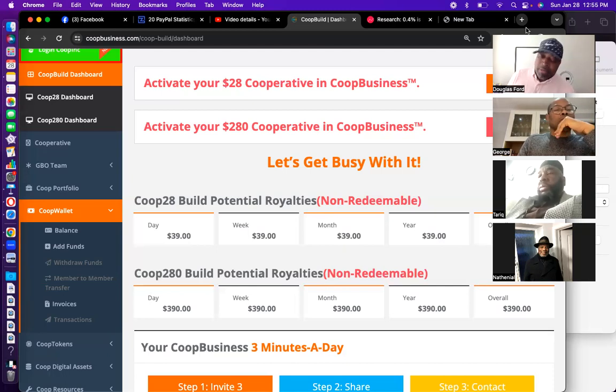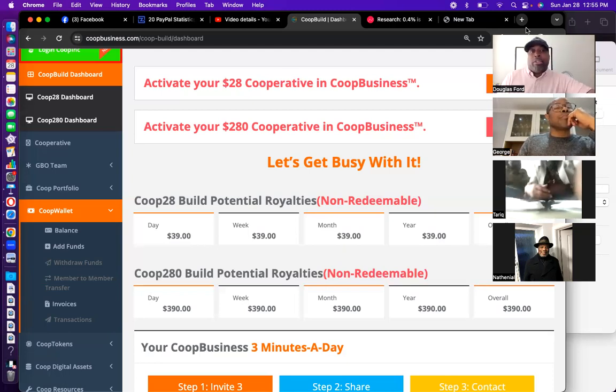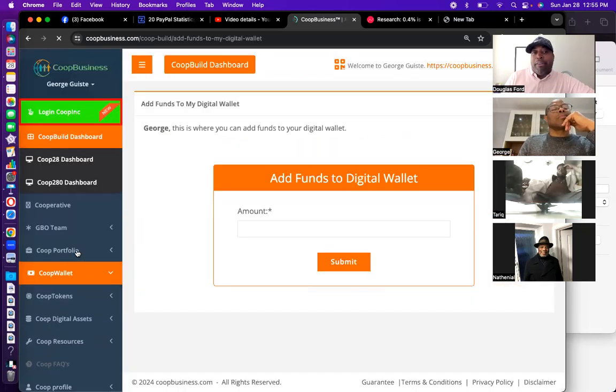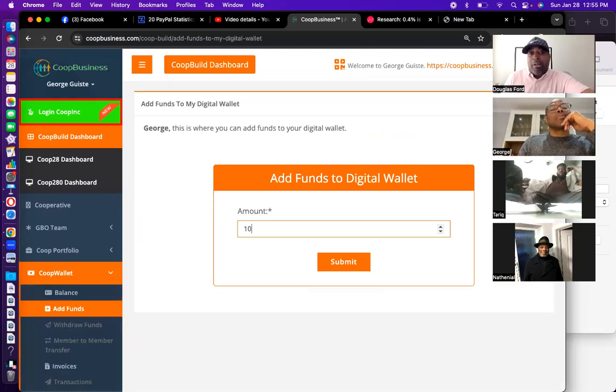Absolutely, sir. Absolutely. And how does that work? Is there anything more as a result of that, or is that something on the side? No, so let's say you wanted to add funds. Click on add funds and you just tell it how much you want to add. So let's say you want to do $100, and then you just click submit.